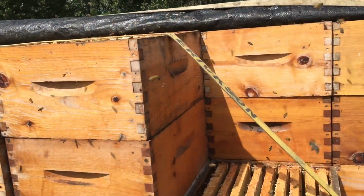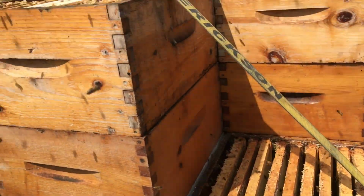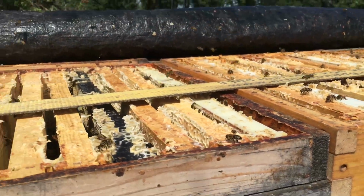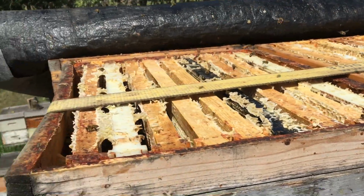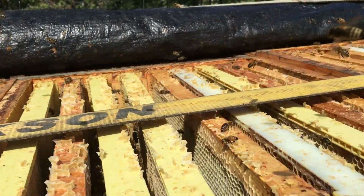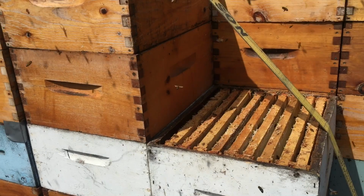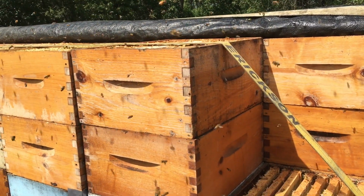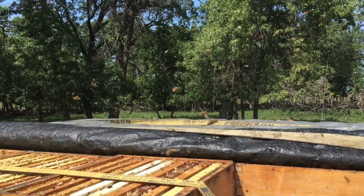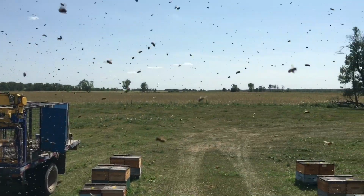We are about 35 minutes into this yard pulling honey. These boxes are nice and heavy. Very mild robbing right now. That's probably good. Perfect. They have just found the boxes. They are robbing. But unlike the other 3 yards we were at this morning, we are practically in a cloud of bees. And the only difference is that clover. The clover I have growing within our pasture.